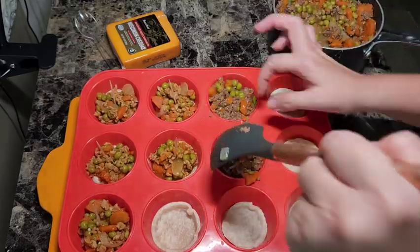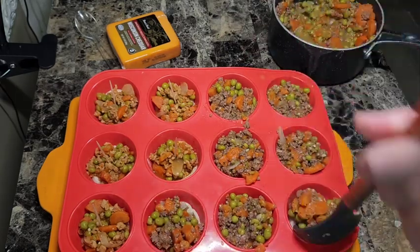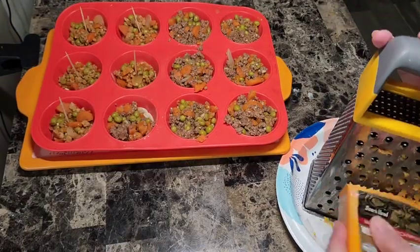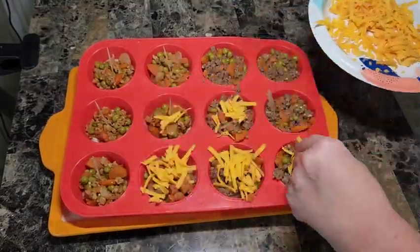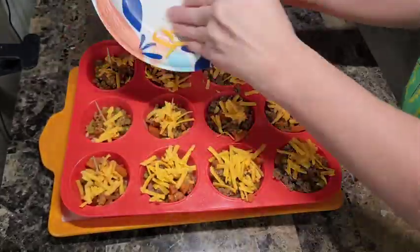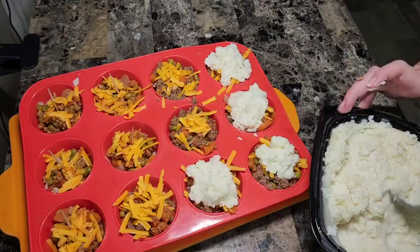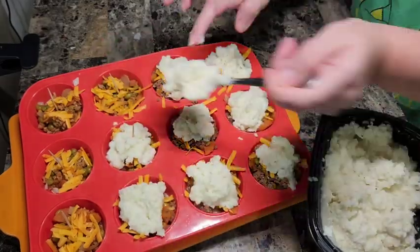Once I finished filling these little pie crusts, I grated up some cheese, which is totally optional. Not everybody puts that on their shepherd's pie. But I went ahead and put cheese on everything, followed by the mashed potatoes, which were still a little bit frozen. Like I said earlier, I pulled them out of the freezer. I tried to microwave them. I let them sit out for a bit, so that's why they look a little bit stiff already.